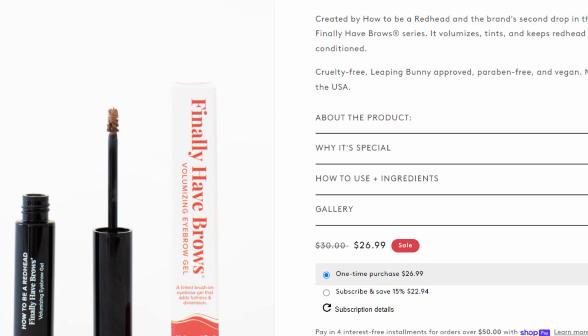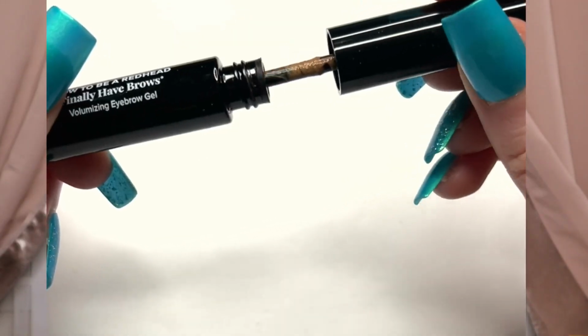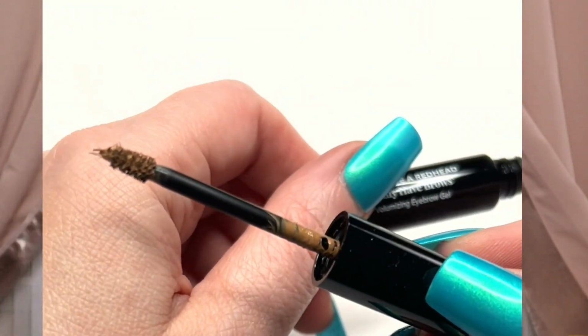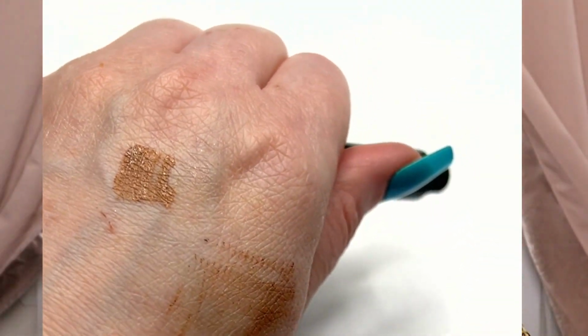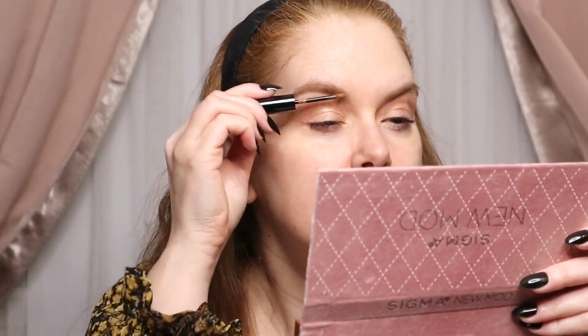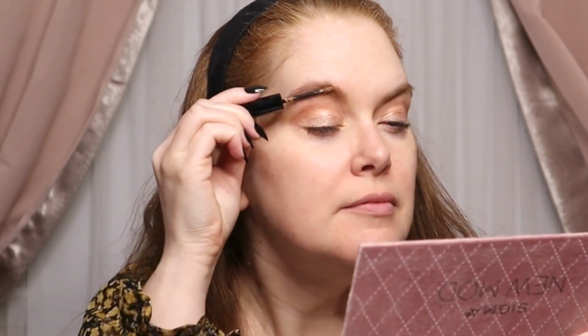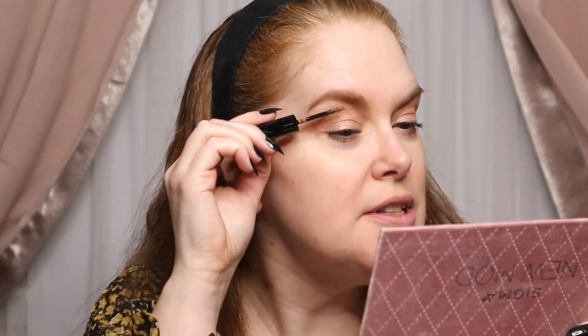Next product we're trying out is the Finally Have Brows Volumizing Eyebrow Gel in Universal Red. So here is what the packaging looks like, and it is a small, kind of fluffy brush. So I'm just going to use the spoolie from the eyebrow pencil to brush everything first. If I just swatch the color, it's kind of hard to see, but that is what it looks like. Very easy to apply. I don't get any scent.